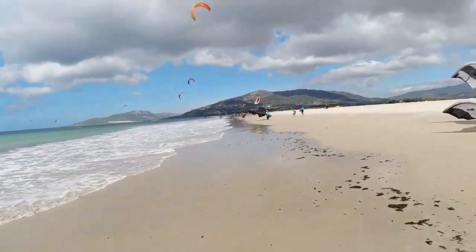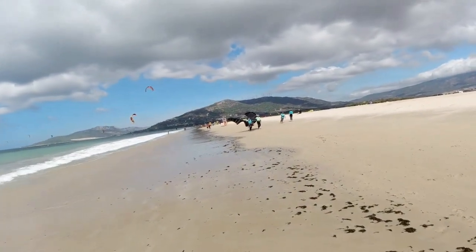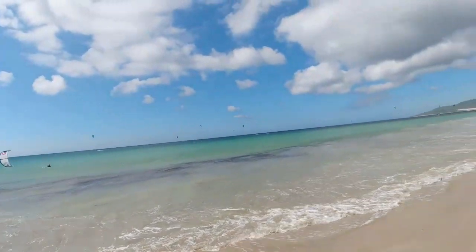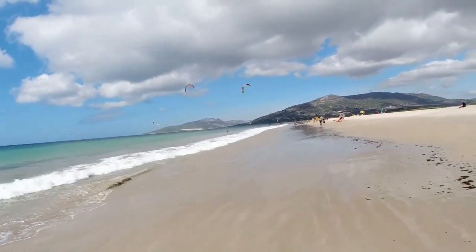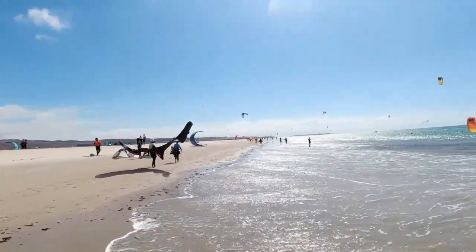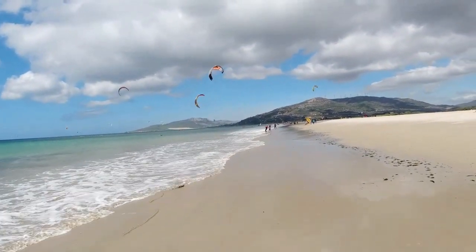Amazing. We are still in Tarifa, and here we have the kite surfing schools. Hundreds and hundreds of people with loads of kiting teachers. Let's just look. They seem to have to go up to the top, enter the water, and make their way down whilst they're in radio contact with the kiting instructor.